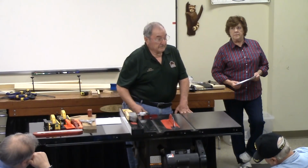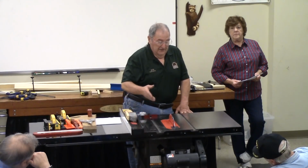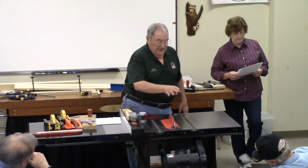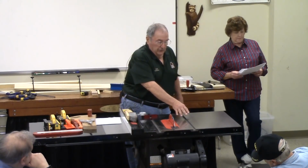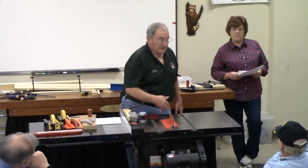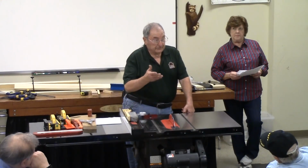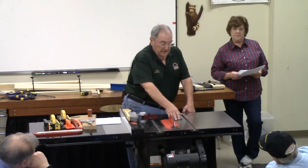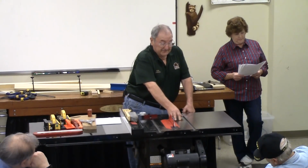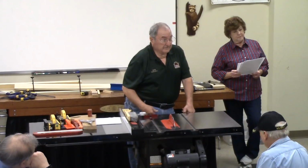forcing against that piece that you've cut. Or trapping it, yeah, trapping is the term I was trying to think of. If you were making that cut on the opposite side, in other words, your fence is over here, your blade is tilted at 45 degrees, you're making a picture frame type cut, you've got that thing just completely trapped. There's a lot of force between the side of that blade and the inside of that 45.